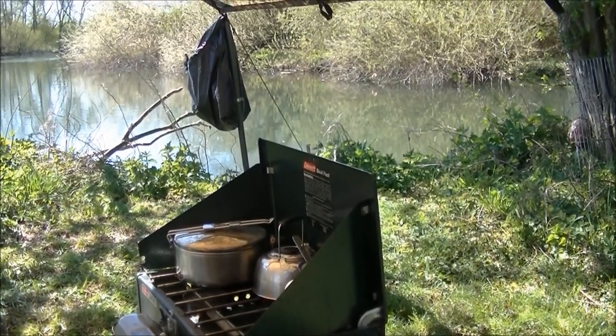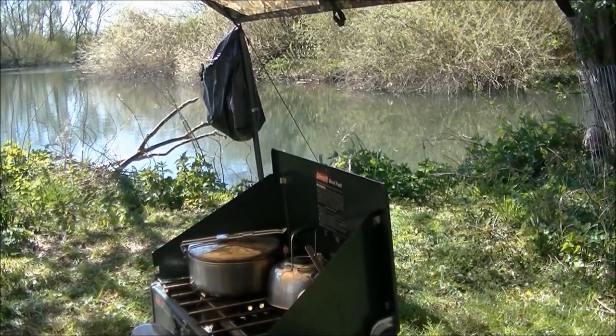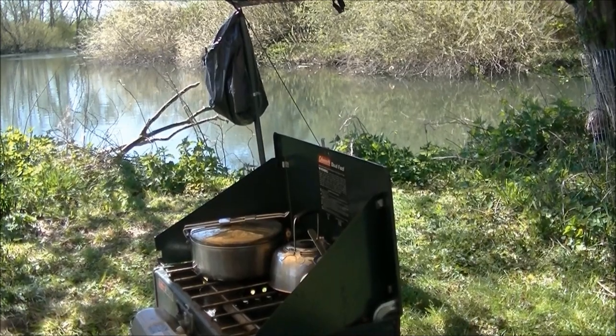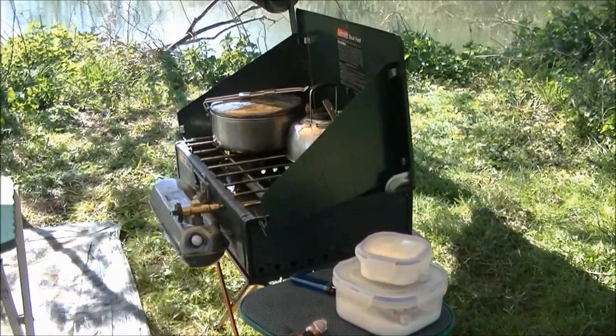So of course I've got plenty of water around. I've got my Millbank bag, which I can filter the water through to get rid of the sediment, and then of course boil it up. Bit of a tangy flavour, but it's not contaminated after that. That's last resort. But of course I brought my 10 litre water just for convenience, just like the two burner cooker.